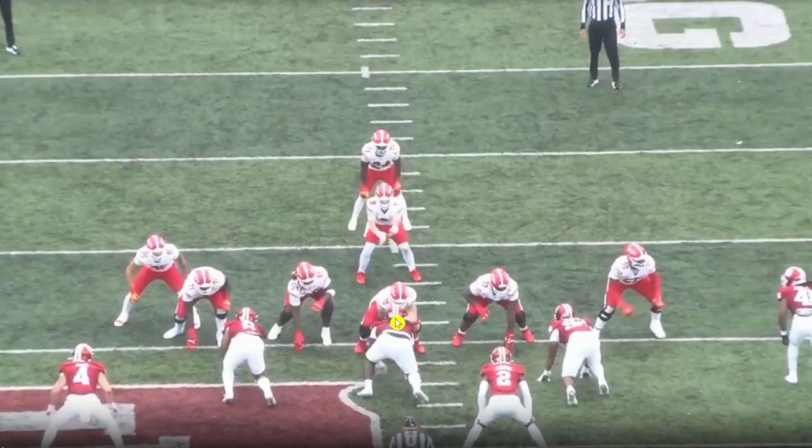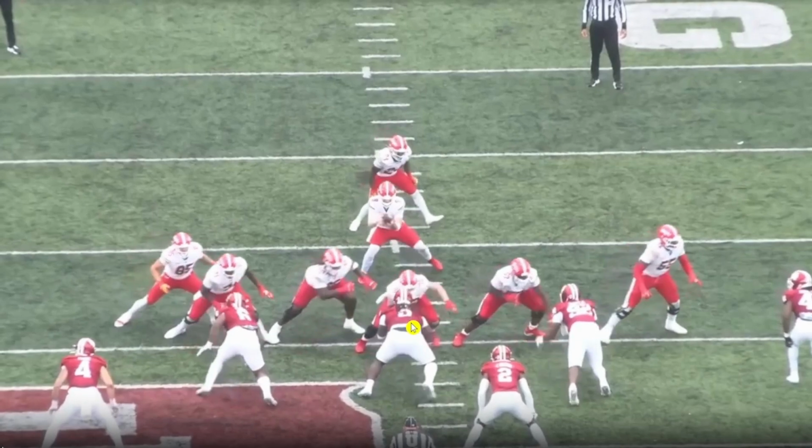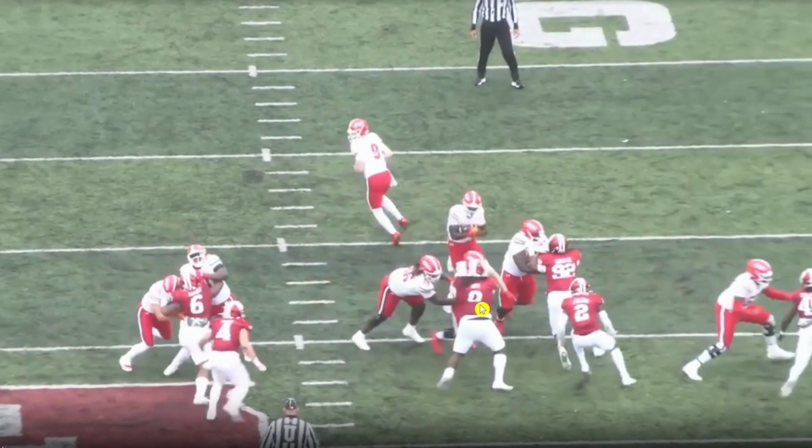So let's go to the film room and break down what makes CJ West so undervalued in this class. All right, guys, here we go into the film room, taking a look at CJ West. And obviously what you want out of a nose tackle is being able to hold the point of attack, right? Hold the line of scrimmage, don't get moved off the ball, allow your second level defenders to make plays because you're occupying space. And I think West does that at a pretty high level.